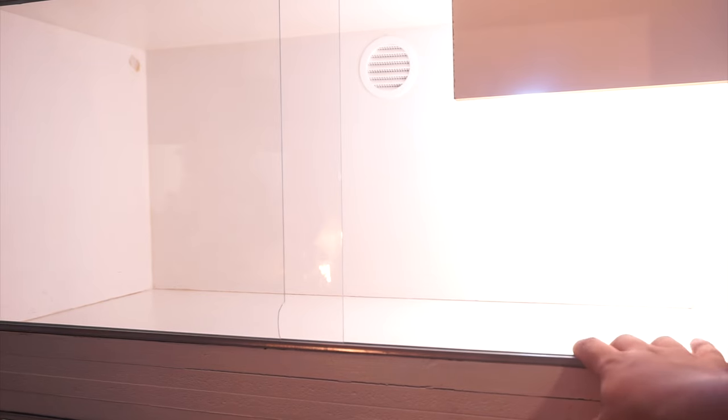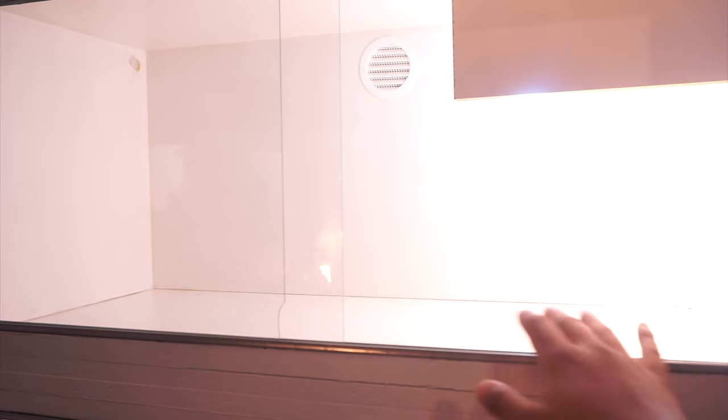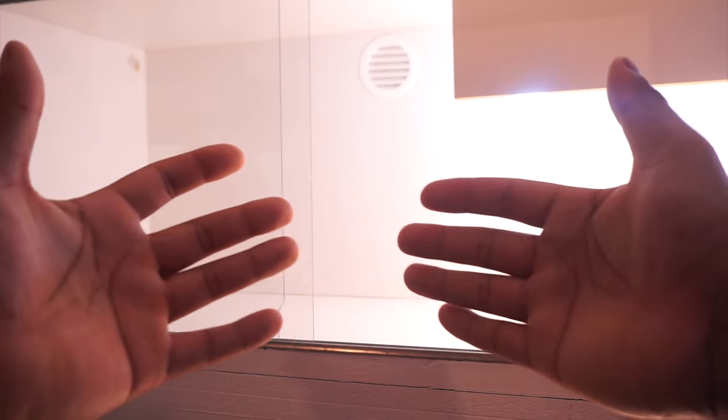Okay, so what I decided to do was take everything out of this enclosure, and now what I'm gonna do is add 1,000 crickets in here and basically close it with one of my bearded dragons in there to see what they do. Now, of course, BB is probably gonna be the first one that I do this with. But first, let's cue the intense music and show these crickets off.